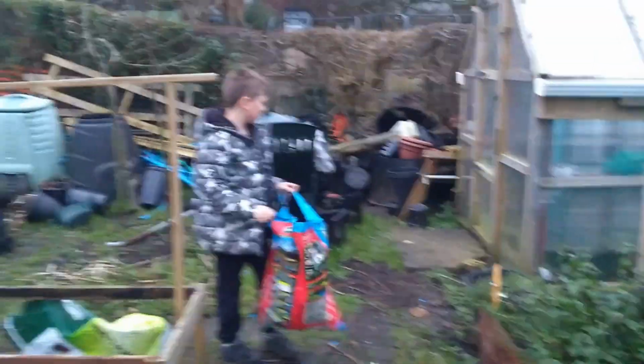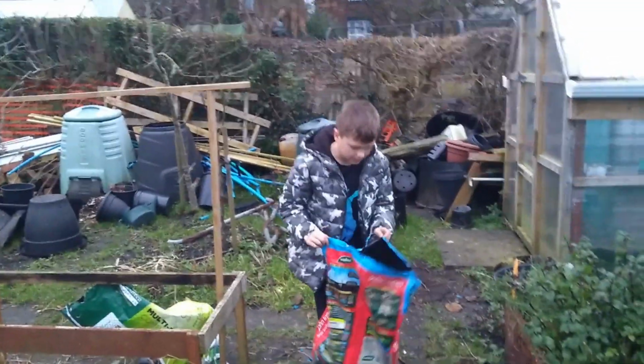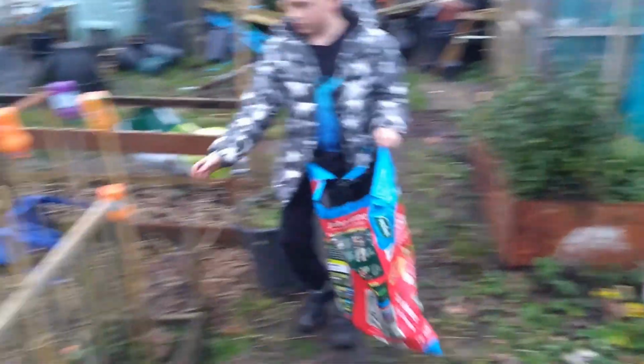What are you doing there, little farmer? I'm collecting all the plastic bottles. Collecting all the little plastic bottles, aren't you? Should I collect them ones on there? Yeah, let's get them all inside that bag.